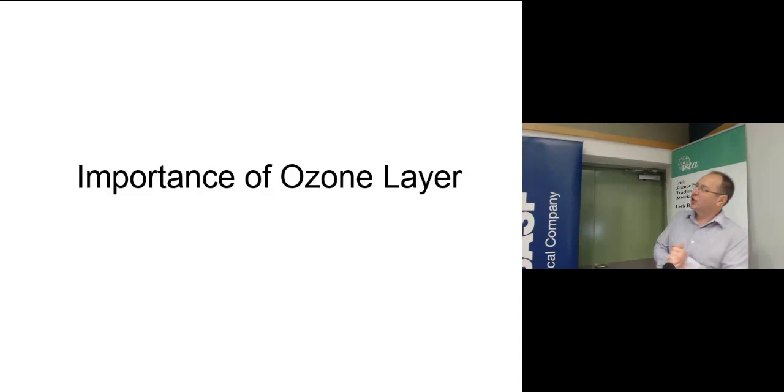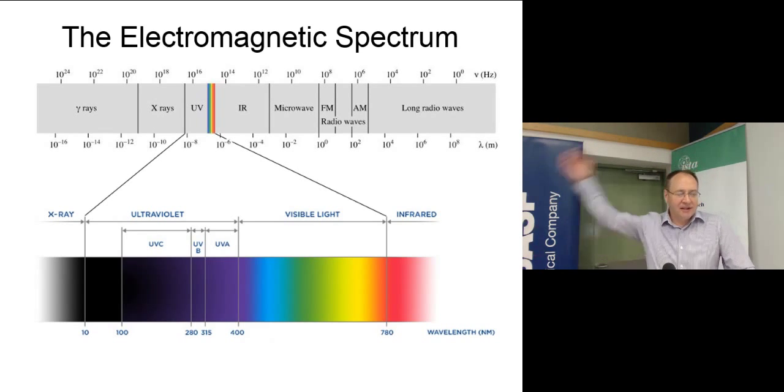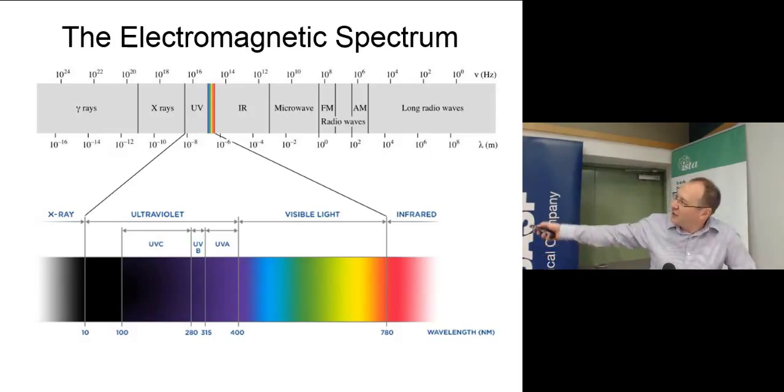So, I'm just going to talk briefly about the importance of the ozone layer and why we do monitor it. And we need to know some basics first of all, okay, because it's very important to link it back to what we know about the electromagnetic spectrum and visible and ultraviolet light in particular. And remember that ultraviolet light is split into three regions: UVA, which is 400 down to 315, UVB, which is 315 down to 280 nanometers, and below 280 nanometers down to 100, that's UVC.